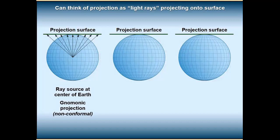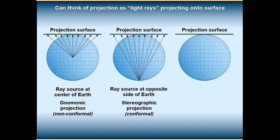First one over here is actually a real projection. It's called a gnomonic projection because evidently that's how gnomes living at the center of the Earth would see the Earth. Right? They look out and they see it like that. It's projected onto that plane. That is a real type of projection. It's not conformal, though. Another one that you can construct graphically is to move that light source to the opposite side of the globe and makes a stereographic projection. That one is conformal, by the way.